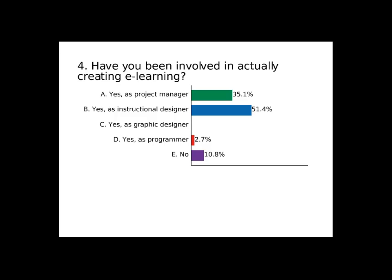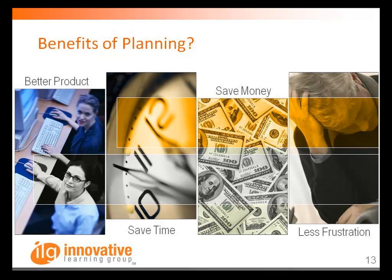All right, I think it's important that as a first step here that we discuss some of the benefits of planning. If we think back to Learning Function 1 and some of the things that they didn't do so well, we're all quickly reminded of some of the benefits of planning for your e-learning. Let's talk about some of these benefits in the categories that you see on the screen. Better product, save time, save money, and less frustration. Matt, why don't you start us off here with better product?